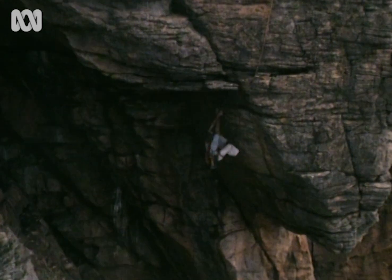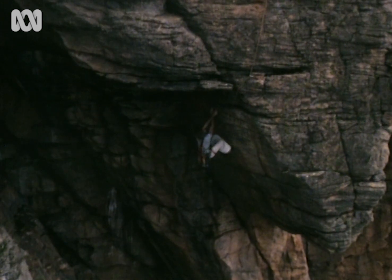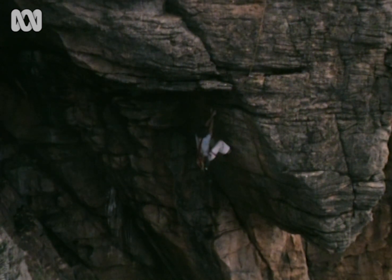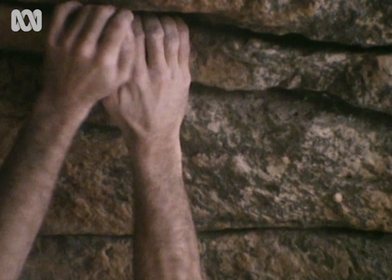Yeah, he's crossed his hands and he really could be in trouble here. He's looking tired, looking to see his strength ebbing now. He's really, really in trouble there. What happens? I reckon he's going to come off. He's really in trouble.